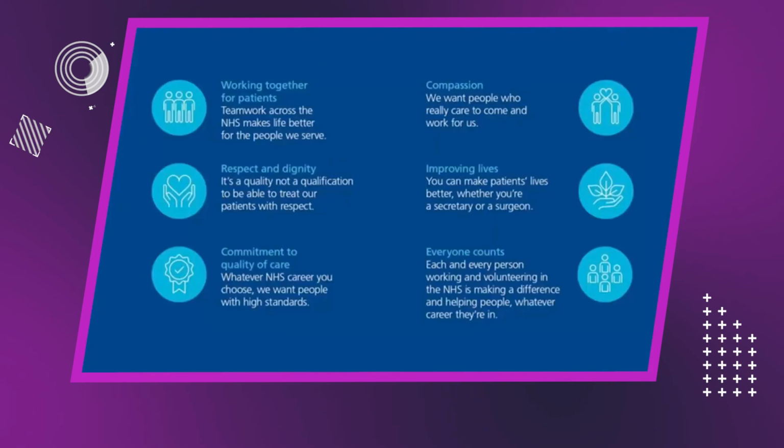Talk to the people who are doing those roles. Find out more about the route they took and what they enjoy about their job. Volunteer if you can. Seek work experience and have a look online as well for virtual experiences. Look on NHS jobs and see what the employers are asking for by clicking into the person specification.